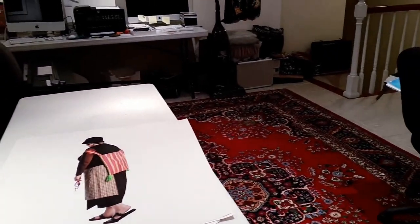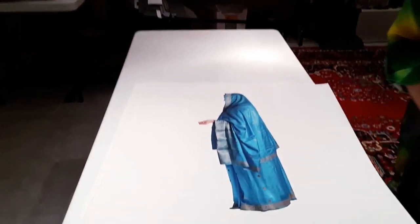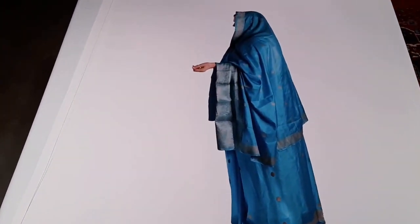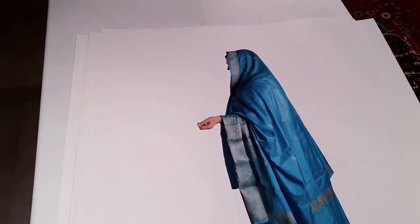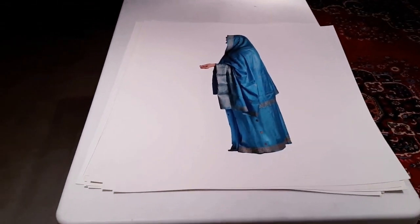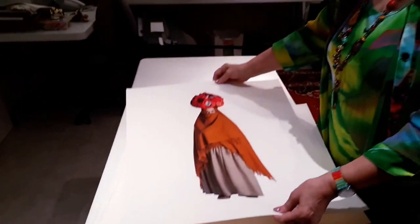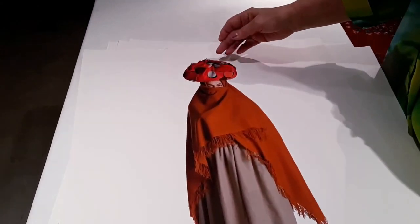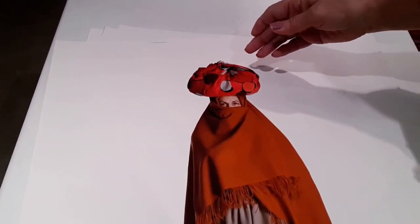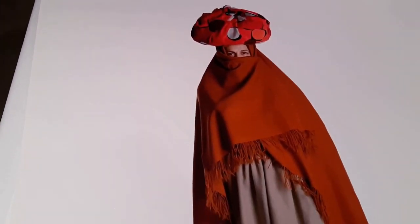And this is India, to dress up. I love this color. I just adore that color. And then I did quite a few in the African countries, and they carry whatever they went to collect, they tie it and carry it on their heads, and they cover their faces just like that. Wow.